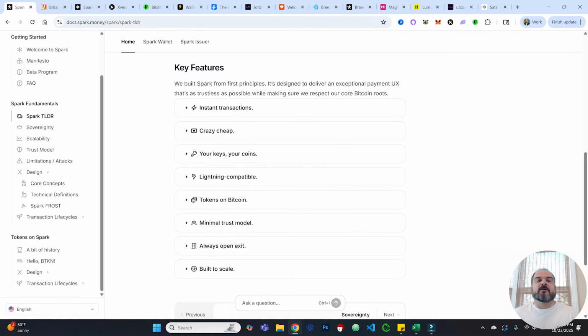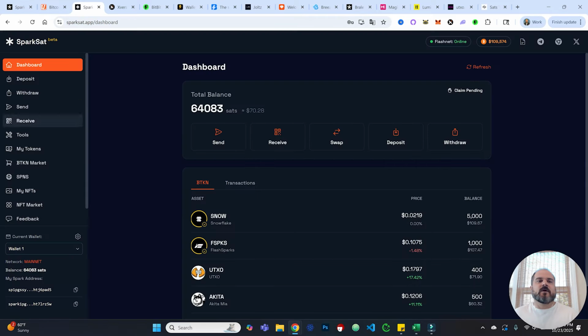And I would say it's been quite encouraging. We've seen a bunch of different wallets. So starting one here with SparkSat.